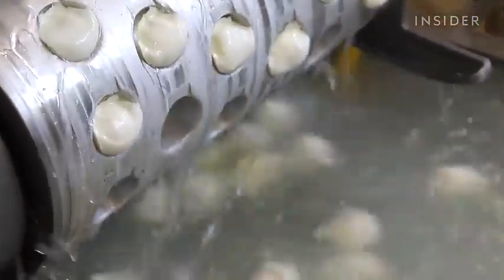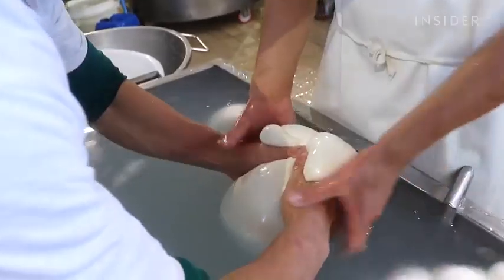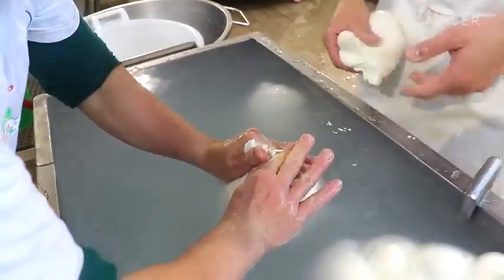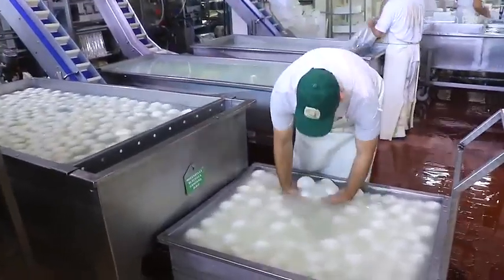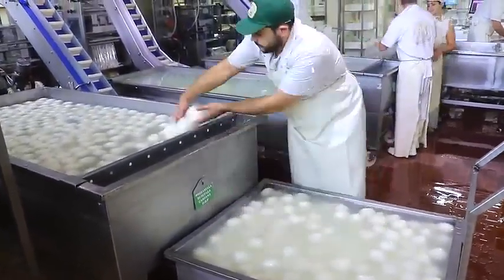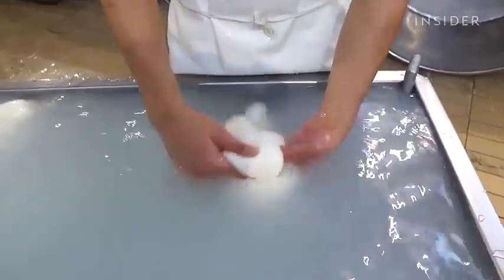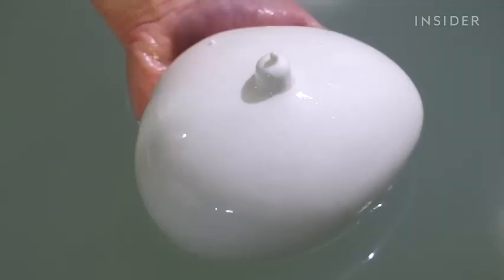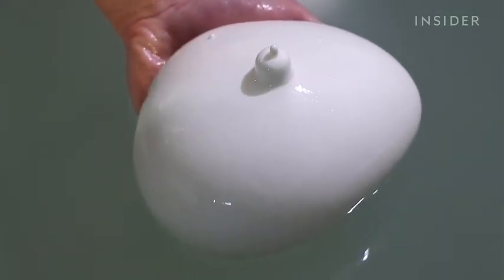Some say that the Campania region is the birthplace of mozzarella. The name even comes from the local dialect mozzare, which means cutting by hand. Mozzarella from this Italian region is made with buffalo milk, and this dairy makes it in a variety of shapes and sizes. Its brightest star? This one, called Zizzona.